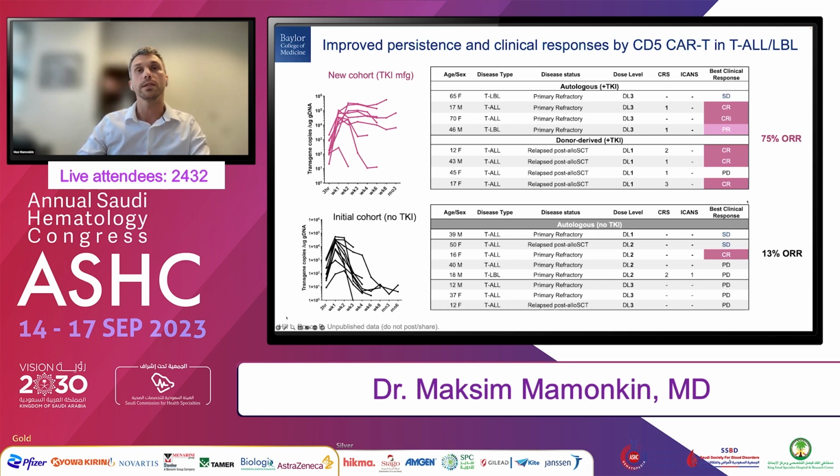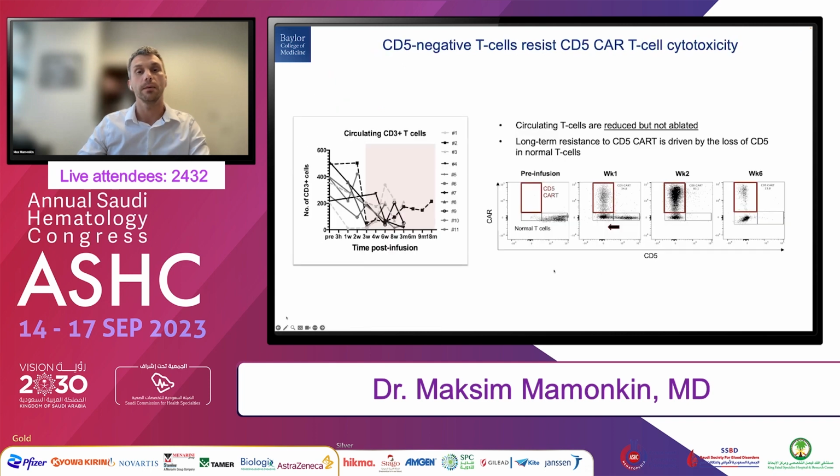And so finally, what is happening with normal T cells? Are they ablated? Just because, as I mentioned before, the majority of them are CD5 positive. We do see a reduction in the counts of circulating T cells post-infusion compared to pre-lymphodepletion. However, we never see complete ablation of these cells.